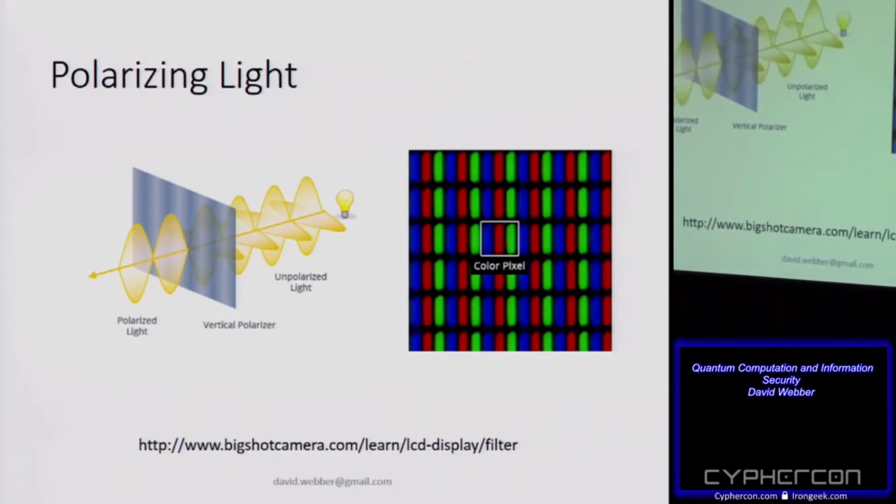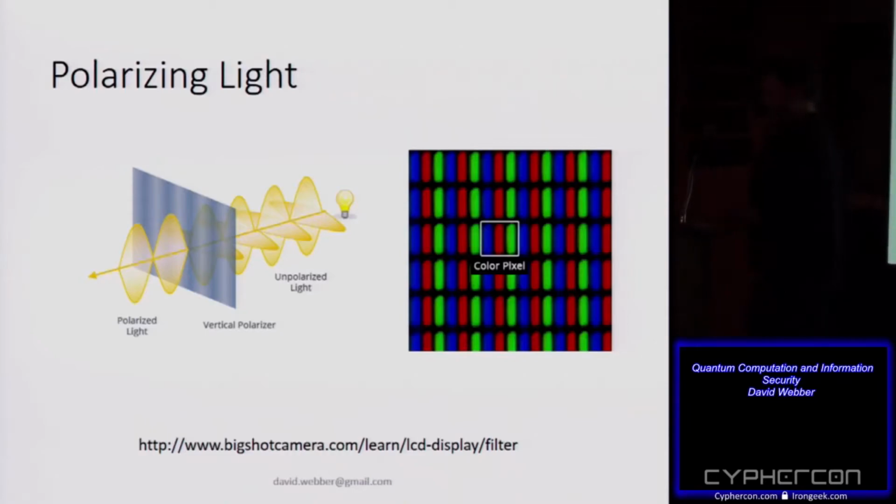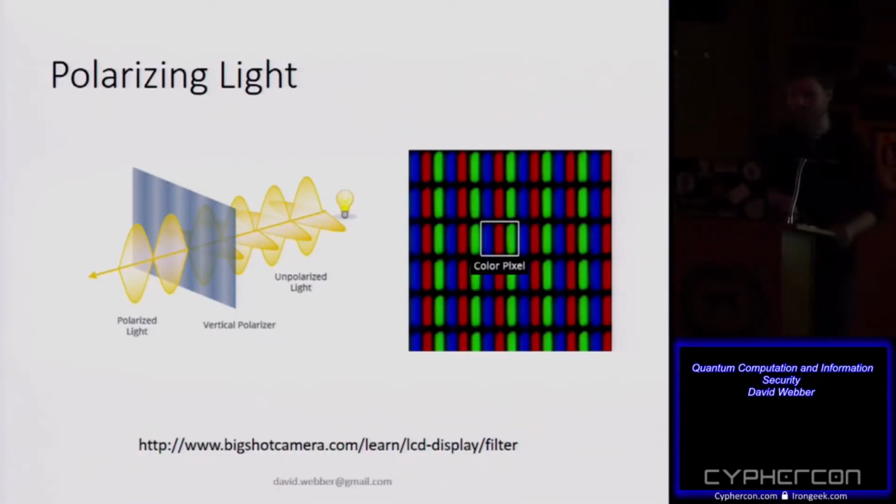If you do this on a laptop screen, it pretty much goes both dark or both bright. Apparently, the projector is actually using different colors and different polarizations. I didn't know that. That's kind of cool. So it's really easy to make polarized light.